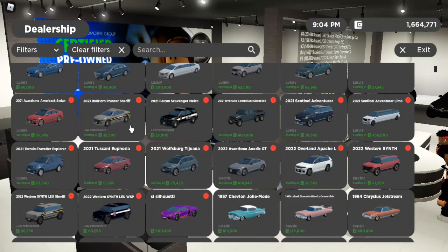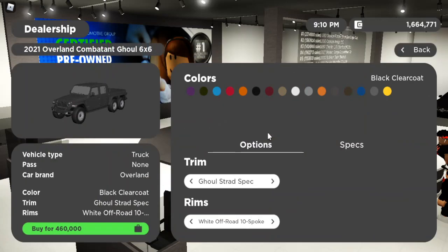will come out. And then next we have an updated 2021 Charger, and then we have a new Explorer for Metro Police. And then, ladies and gentlemen, we have the 6x6 Jeep Gladiator. And if you guys don't know who Armor plays, he actually saw one of these in his car show. Definitely go check out his video. He's a great YouTuber. And we have to find one of the limited edition cars.